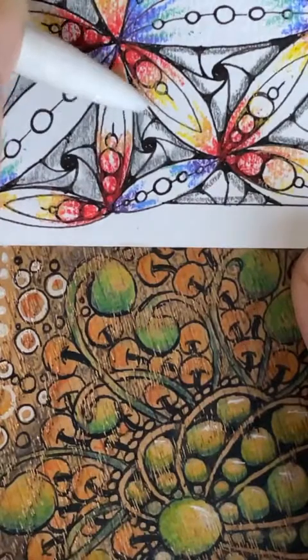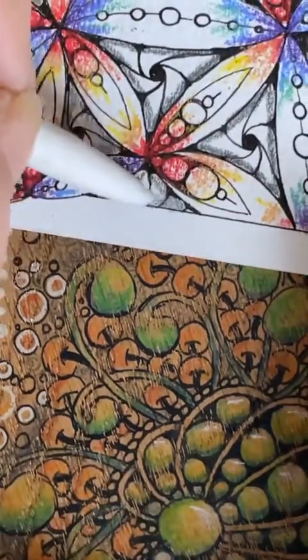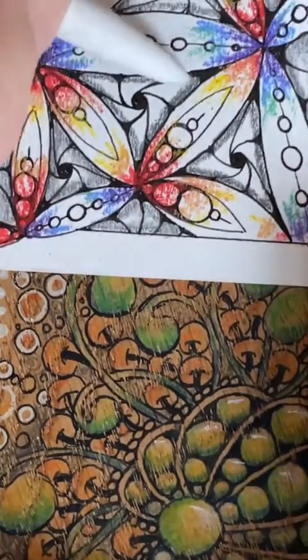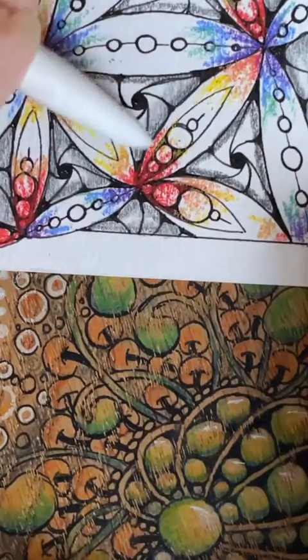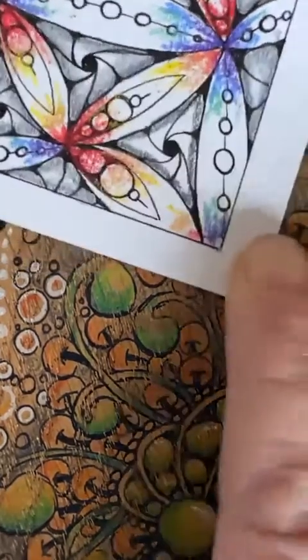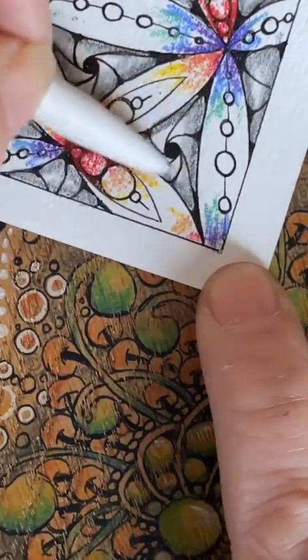And this is the build-up. This is the bit that gets quite exciting because you've drawn it and you think, yeah, it looks okay, it looks fine, but you start to do this and you start to add in a bit of colour and a bit of shade. Before you know it, it's totally transformed it.